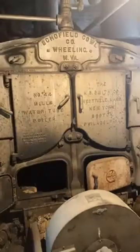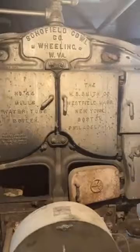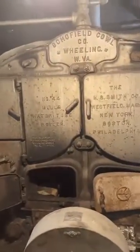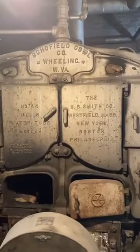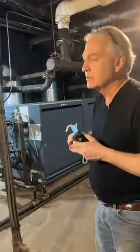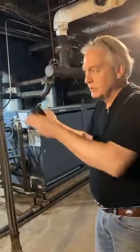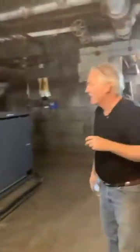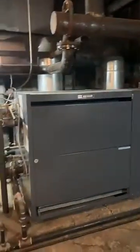So this was the first boiler that was put in here. As you can see, it was made in Wheeling, West Virginia by the Schofield Cowell Company. Yeah, and you'll find that most things in the building of the Scottish Rite originally came from Wheeling. Everything from the floor tiles to the electrical systems to the boilers and the like. So that was the first generation. The second generation, this is a recent replacement, but the old one was near identical.